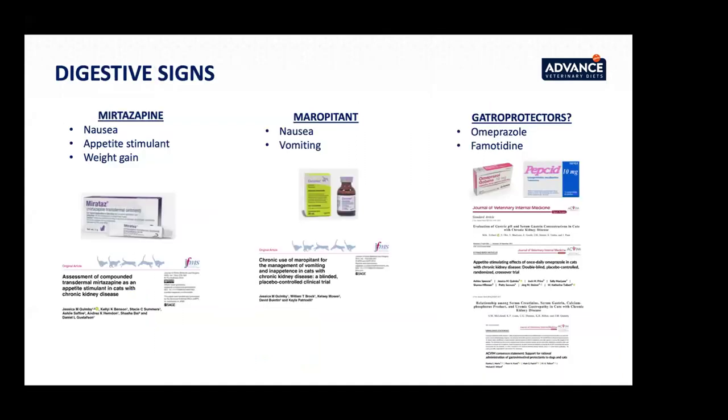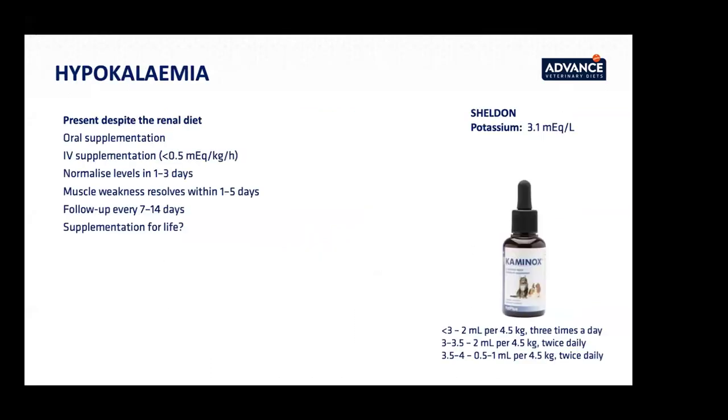And for digestive signs, mainly anorexia, you can use mirtazapine, used for the nausea and as an appetite stimulant. And this study has proved that they gain weight. And you can use maropitant mainly for the nausea and vomiting. And regarding what was mentioned before, gastroprotectors are not recommended right now as a first line treatment for these cats.